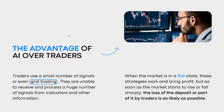The big advantage of algo trading versus manual trading is that traders use a small number of signals because they can only process a small number of indicators. Humans cannot process as many indicators or as much input as robots, as artificial intelligence. That's why AI is superior to manual trading. As soon as the market starts to rise or fall, if there is a sharp fall or a sharp rise, the loss of the deposit with manual trading is very likely, right?